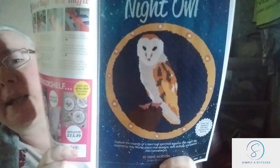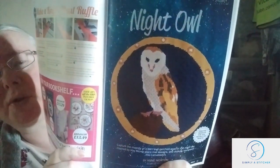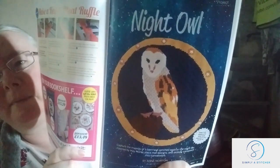This I thought was quite nice. It's an owl, but it's not just done in one stitch, it's done in a few different types of stitches, which I thought might be nice as a sort of a learning exercise, really. But yeah, I've enjoyed looking at this magazine, because there's been loads of little bits that I've enjoyed, and you've got punch needle work and stuff. But yeah, so there we go.